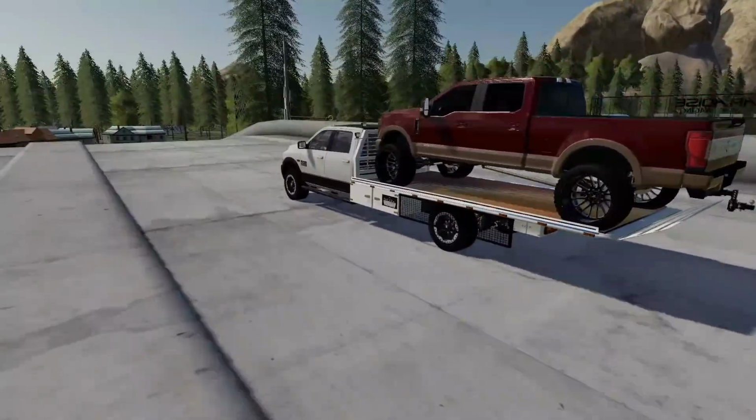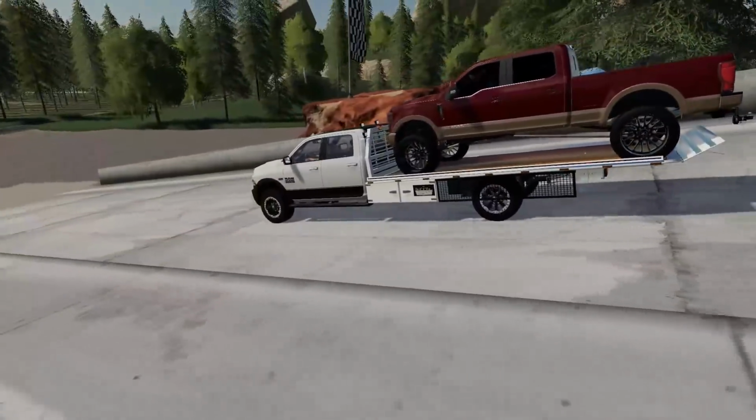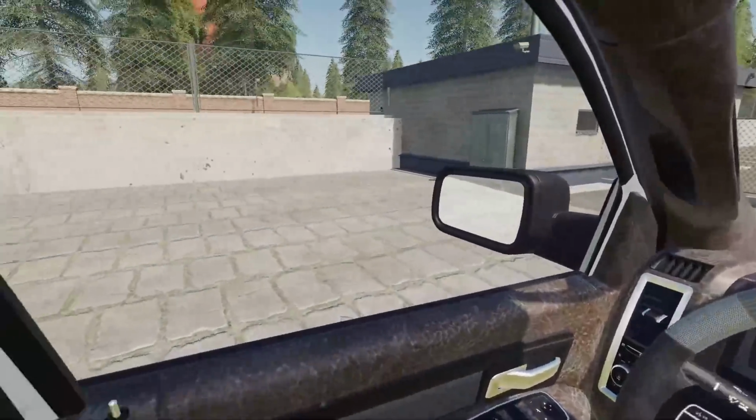This truck is definitely not light, so definitely pretty hard on the ram. Maybe should have got a dually repo truck. Oh well, next time. Well, we're back here at the impound lot.